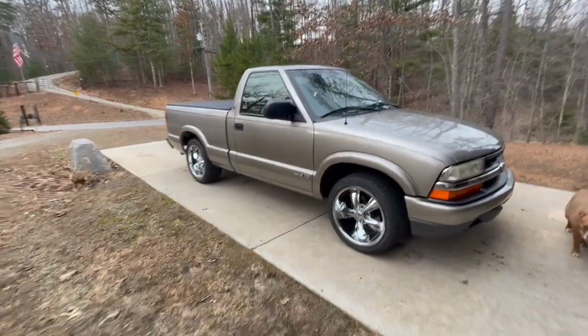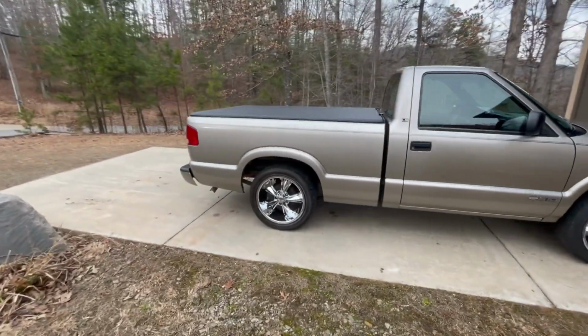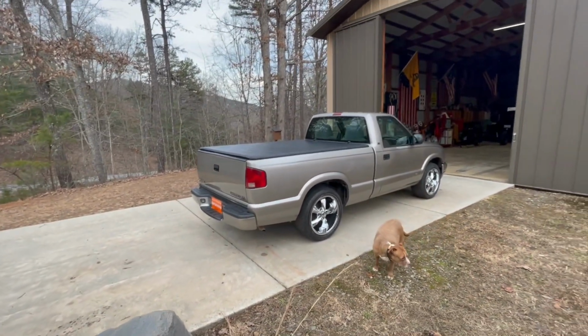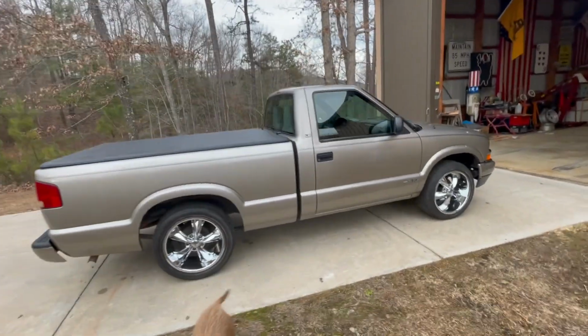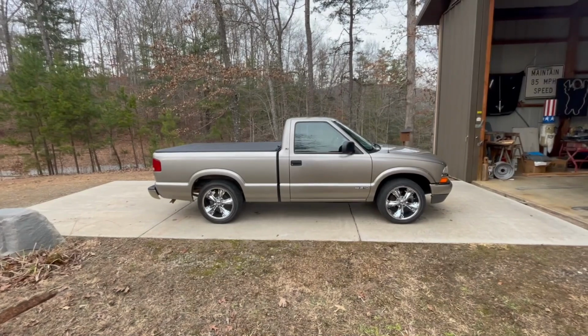So there you have it, guys. 18 by 8 all around, Foose wheels. I don't know the backspace on them. I should have measured them before putting them on there, but they're pretty neutral. I'm going to say probably a 4.25 inch backspace. Putting wheels like this on a stock truck, to me, just looks like you got wheels on a stock truck. So adjusting the altitude a little bit will give it a little bit more attitude.